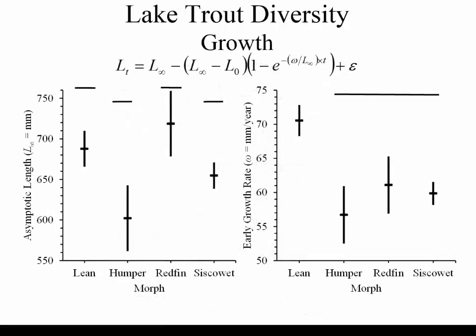So let's look at a couple of the key statistics. Asymptotic length, or the ultimate length as Castleman likes to call it, on the left panel, and then on the right panel, this is omega, millimeters per year, the early growth rate. So the point here is that the leans are the fastest growing, faster growing than the other three morphs. The ultimate length isn't quite as clear. The humpers are quite a bit shorter, but Siskoets also have a shorter asymptotic length. So those are the traits of the four morphs, and so the traits that were basically used to assign these fish to morphs now seem to be exhibiting differences in life history traits.